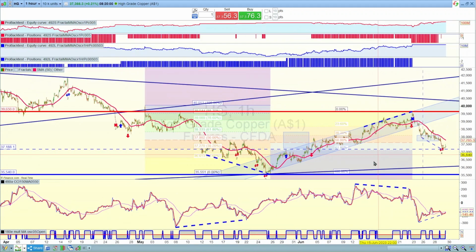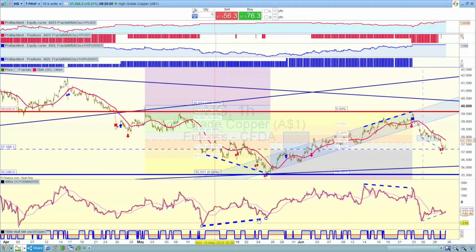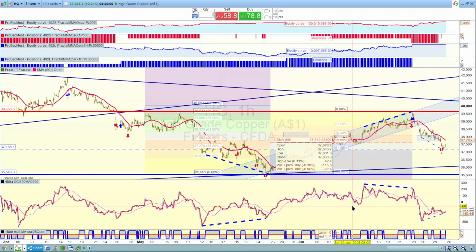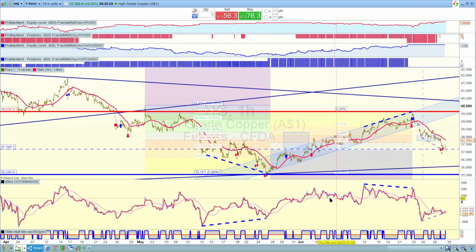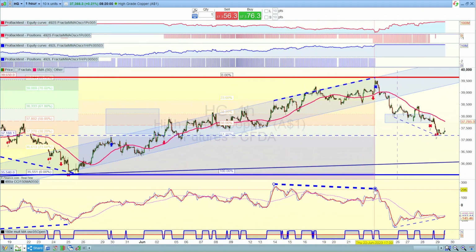As well, just as a bit of history, we do monitor these divergences which are in isolation to the weekly and daily trend. In other words, they're not related to the trends. These play out in isolation. So back here we had a bullish divergence versus a bearish on the price. The price broke up and hit our target area in that rectangle. And then more recently we had a bearish divergence here which broke down.